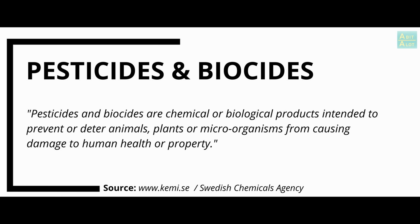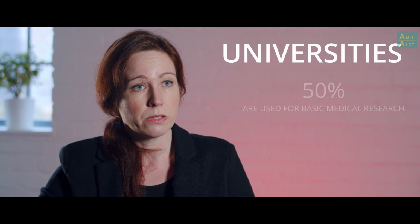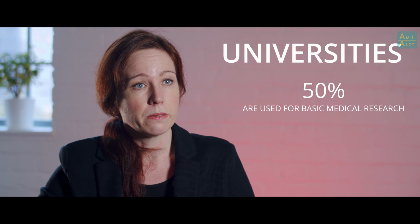Pesticides and biocides are chemical or biological products intended to prevent or deter animals, plants, or microorganisms from causing damage to human health or property. A huge amount of animals are used in regulatory toxicity testing in those sectors to see if products are safe or they work for humans. But a huge amount of animals are also used in universities. Around about 50% are used for basic medical research in universities across the world.